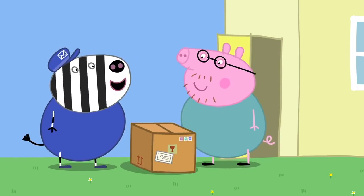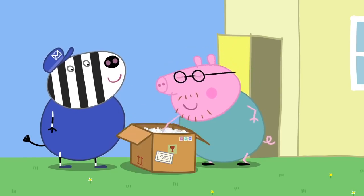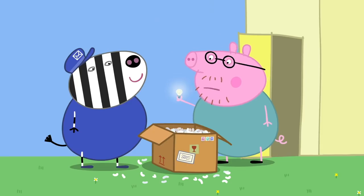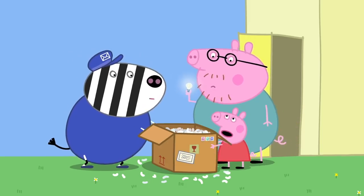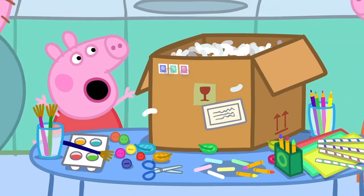Delivery for Daddy Pig. I don't remember ordering anything this large. It's just a new light bulb. Why do they use so much packaging for these things? Shall I take the box away for you? Oh, yes. Thank you. No, Daddy. We need that box. Look what I've got.